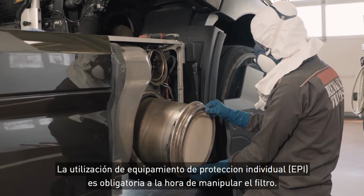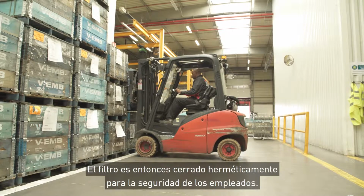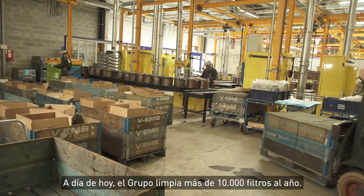The wearing of adapted individual protective equipment is mandatory when the filter is manipulated. The filter is then hermetically sealed for the safety of our employees. The filter is now ready to follow a rigorous process. Nowadays, the group cleans more than 10,000 filters each year.